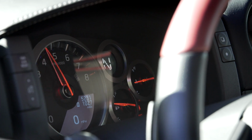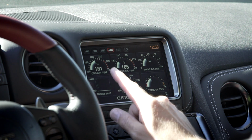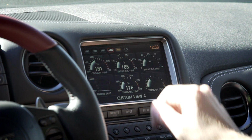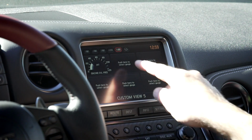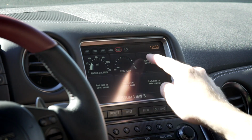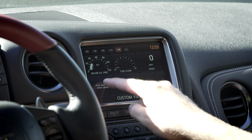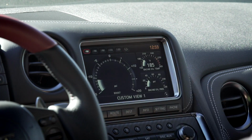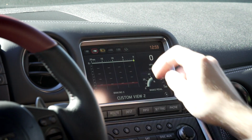Oh, that sounds nasty. But before we tear out of here, let's take a look at the nav system. The GT-R's computer interface was designed by the same folks that built the video game Gran Turismo for PlayStation. This is a good thing. Controls are easy to use and informative. Customization is as simple as pushing buttons and selecting options. You can even build different displays for road or track use.